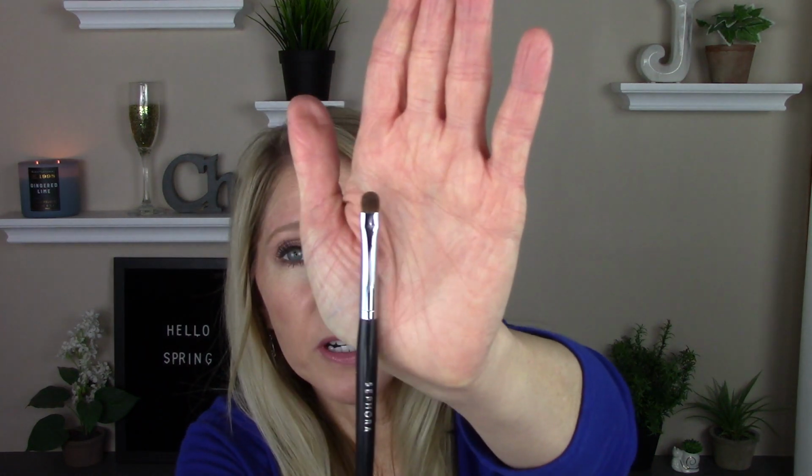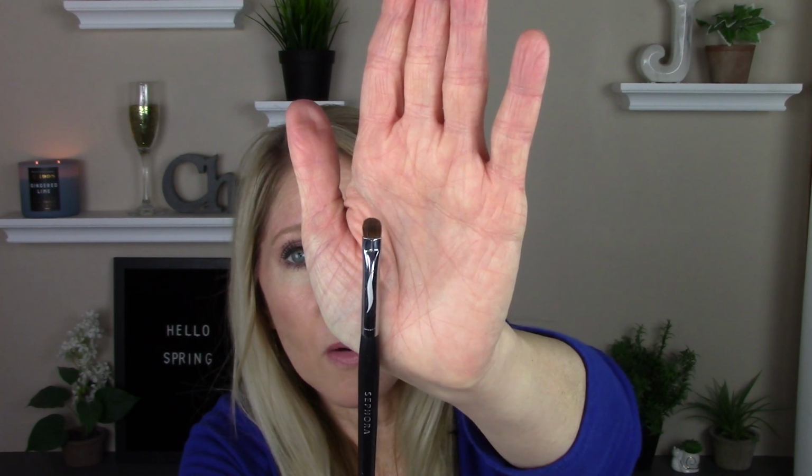What I use for underneath my lashes is the Charlotte Tilbury smudge brush. It is absolutely fantastic. But I also have this Sephora brush that would do the job. It's the Pro Shader. It's more narrow and not quite as soft, but it does the job. You can hold it at different angles to get the thickness of the smudge that you want underneath your lash line.